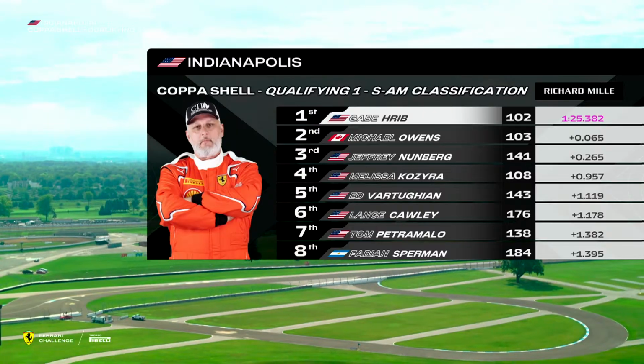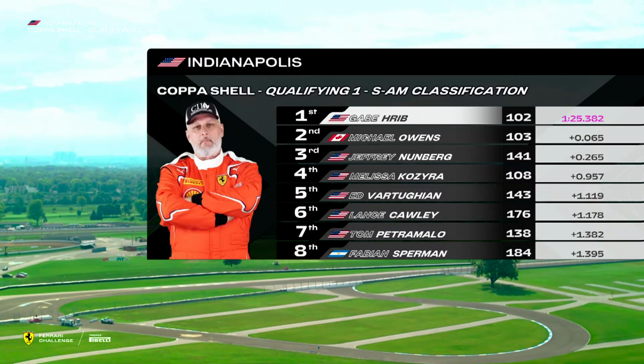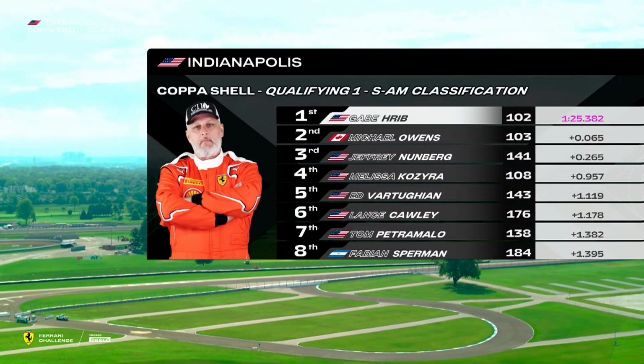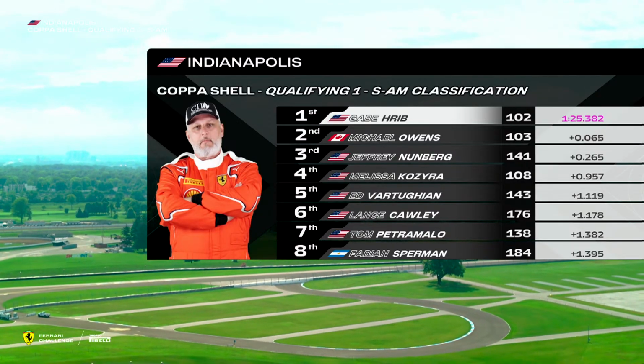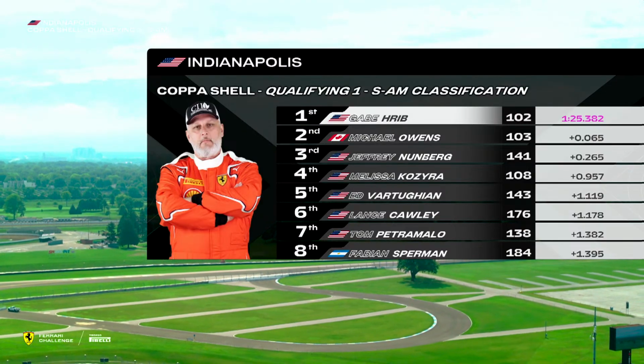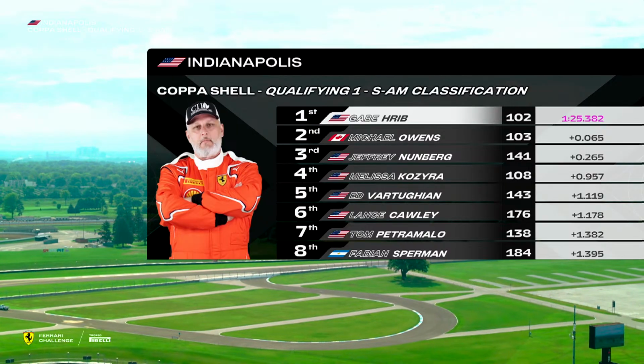Instead, how to use that energy the right way and then have performance like Gabe Hrib had today in his qualifying. So get the best out of yourself and your race car. A lot of thoughts go through the driver's mind, and a lot of differences are made inside the helmet. Yeah, he's done a brilliant job, hasn't he?